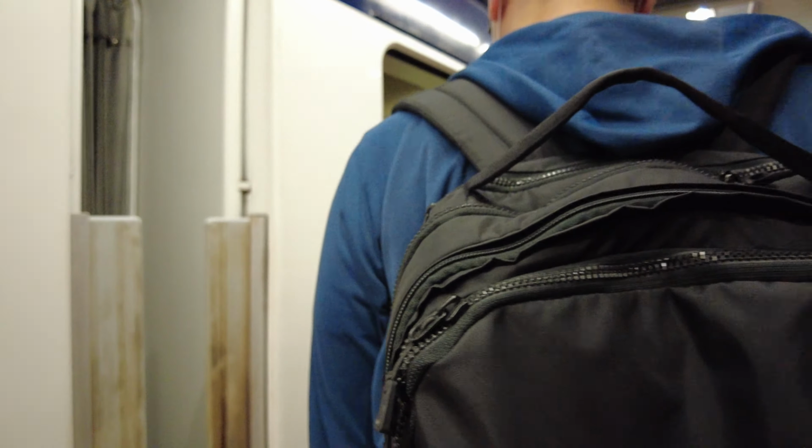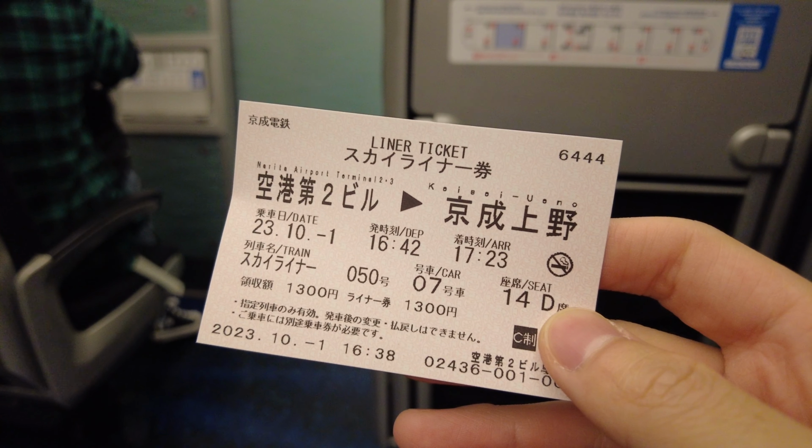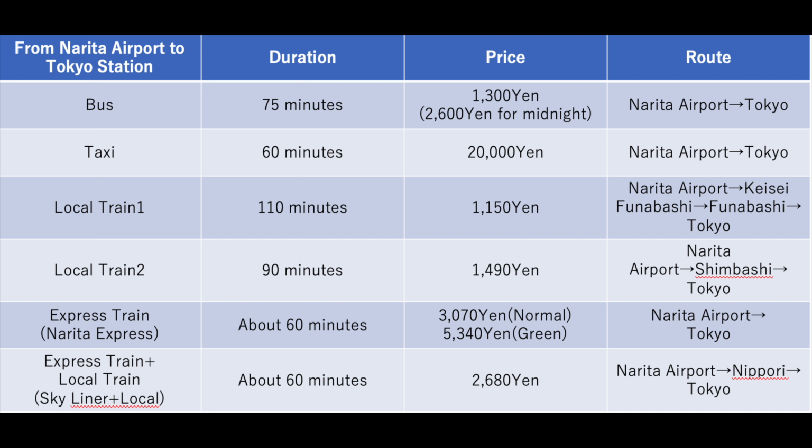So this one's a ticket. I bought Narita Airport Terminal 2 to KC Ueno this time. It took only 40 minutes and it's very easy from Narita Airport to Tokyo city center. So that was the detail of it. From Narita Airport to Tokyo Station, I definitely recommend getting on the express train. Just very nice and easy and you can have a relaxing time here.